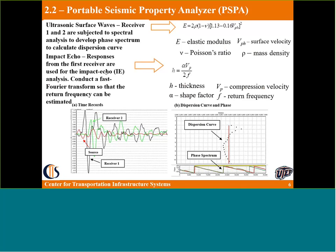With the IE method, basically what happens is that the near receiver's time record is used to determine the thickness of the medium or to obtain the depth to a defect inside the material. The analysis method consists of filtering the time record to minimize the surface wave energy and conduct what is known as a fast Fourier transform so that the return frequency can be calculated. With this equation, since the thickness is a function of compression wave velocity, the return frequency, and a shape factor alpha, which is usually 0.96 for concrete, the thickness of the medium can be estimated.